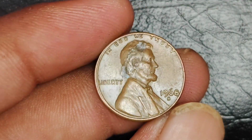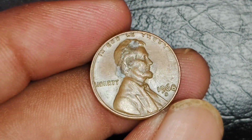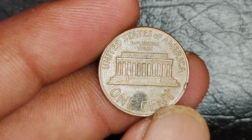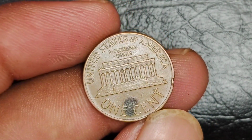One major error to watch out for is the double die. This occurs when the die used to strike the coin has a slight misalignment, causing some of the details to appear doubled, especially around the lettering or Lincoln's profile. A 1968 S penny with a double die can be extremely valuable.